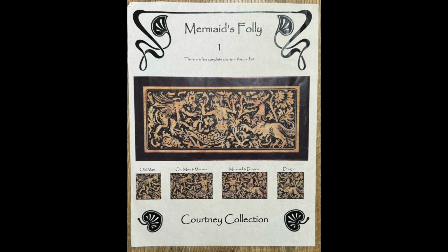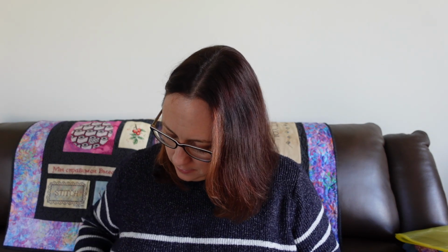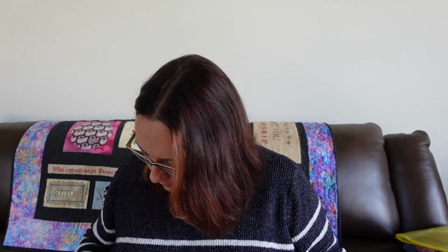So Mermaid's Folly, I'll pop a photo in of the cover and also where I was last time. So last May I managed to stitch a whole column of pages, which is, I think, 2.5 pages. And I set myself a goal of doing that again this time, but I didn't get there. Just seems to be the way this year's going. But anyway, I did enjoy stitching on it, and I got one of the pages done. Sorry, it's a bit fluffy.